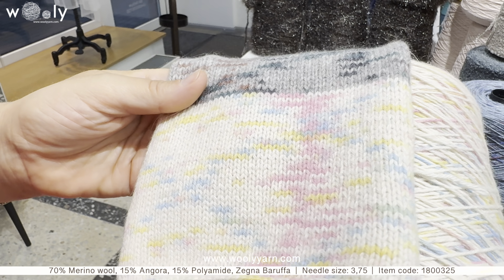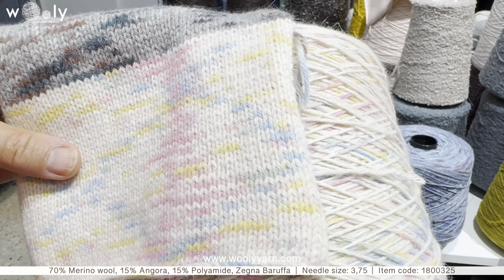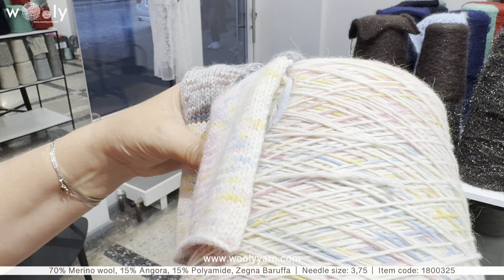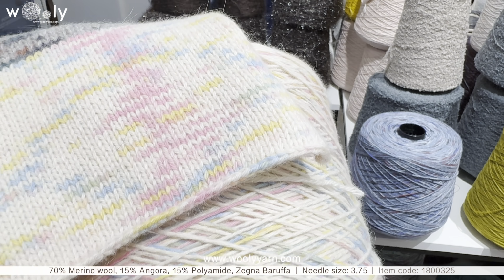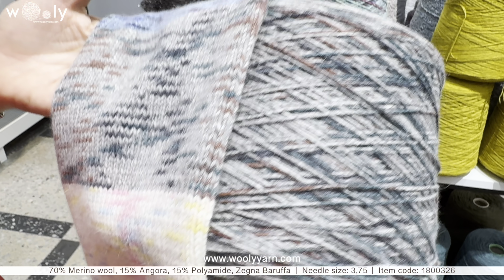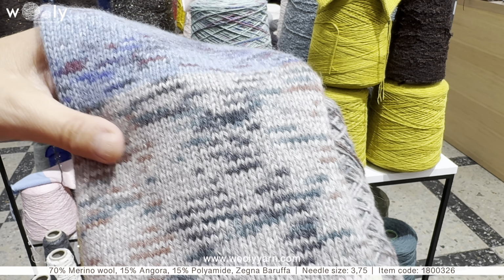And let's continue with another new article. It is 70% merino wool, 15% angora, and 15% polyamide. And it is from Zenia Berufa. So we have multiple different colors, and they are all multicolor. By the quality, you can definitely feel both merino wool and also angora. Angora will give this little bit smoother effect. And this yarn will be great for any kind of knitwear, including socks.